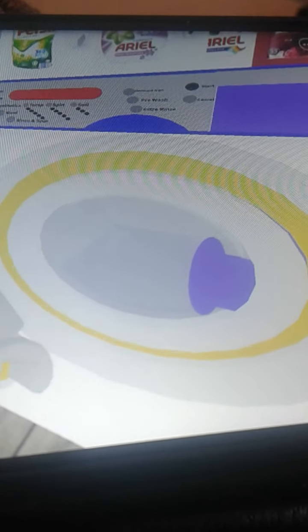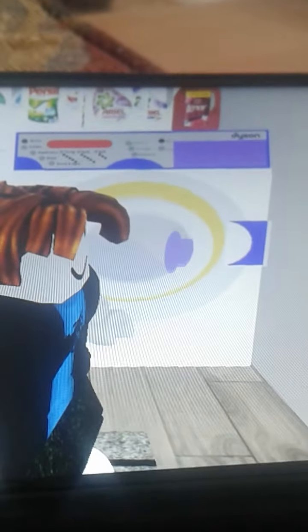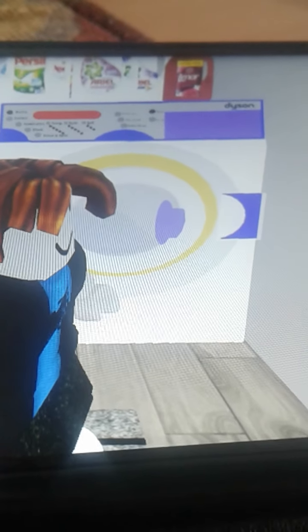Yeah, magic window there. Is it getting it? When the sun goes in, you can see better. Yeah.